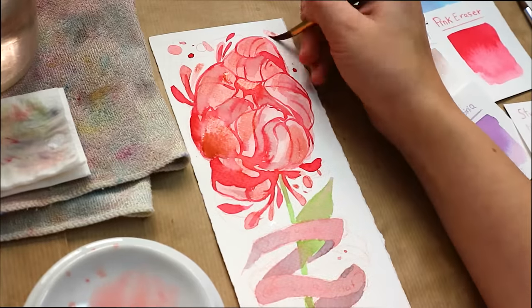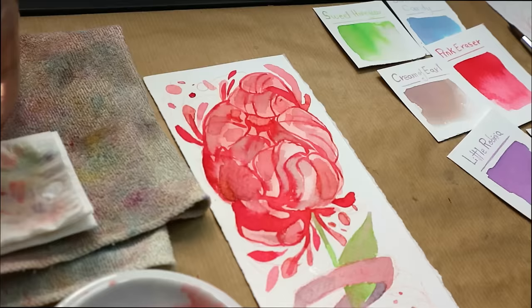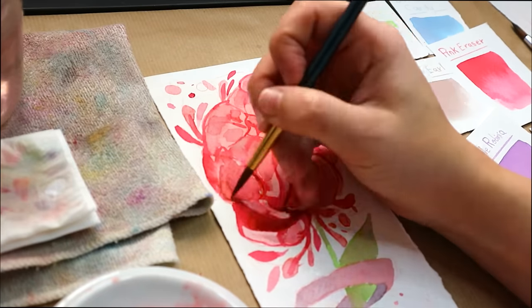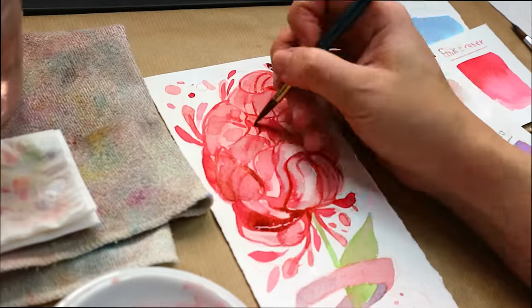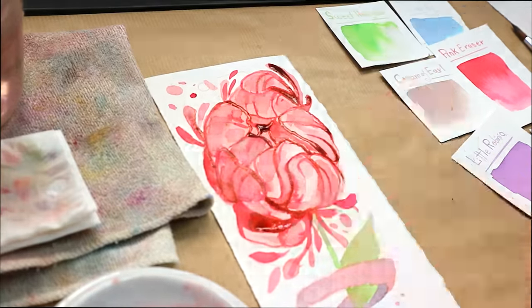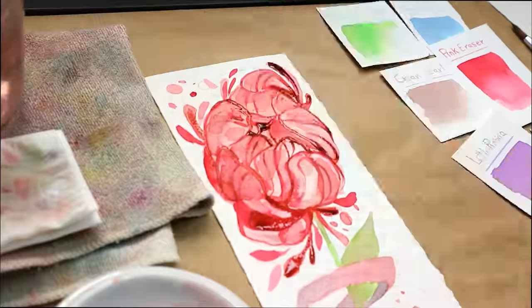It was a little bit tricky at first to get a darker tone, but I just kept mixing the Pink Eraser and the Little Robinia, so I could have a more burgundy tone. It was never very, very dark, but it was still lots of fun.